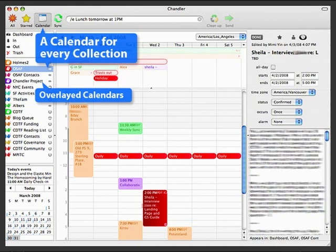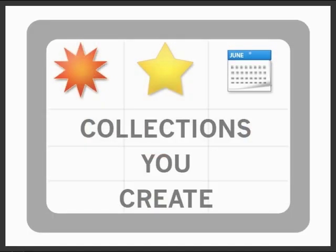The important thing is that you don't feel like you're constantly switching contexts, going back and forth between different applications trying to figure out what you should be working on. Instead, in Chandler, there's one main view where you can manage everything, plus a couple of ways to filter down what you see.